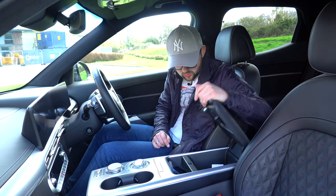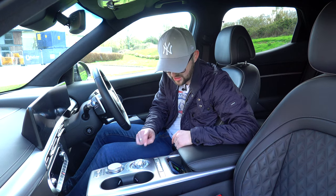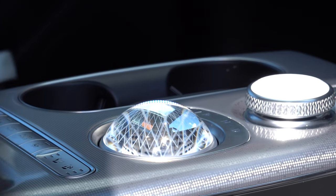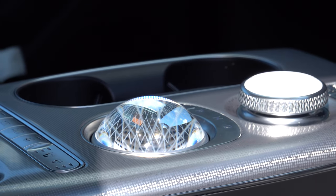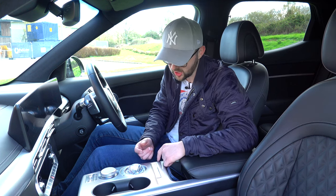I've got cubby holes in there. I've got wireless charging and cup holders, which is great. But this is what I want to show you. I'm excited about this. This crystal ball looking thing, it's called the Genesis Sphere. And what it is is very cool. It's got this G-Matrix shape. It lights up. You can change the color of it.